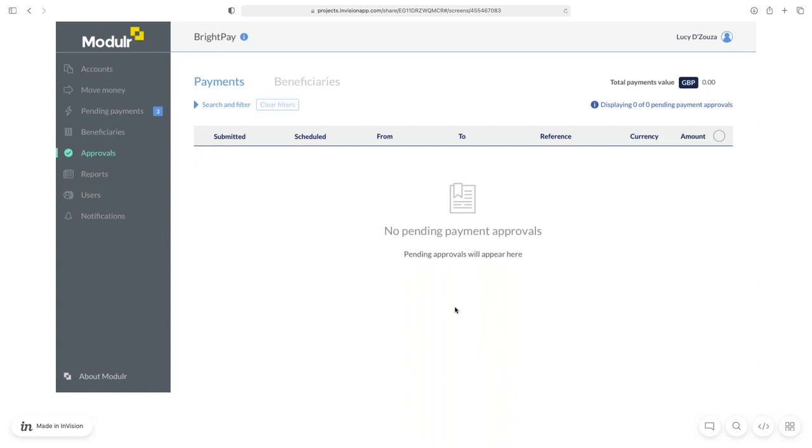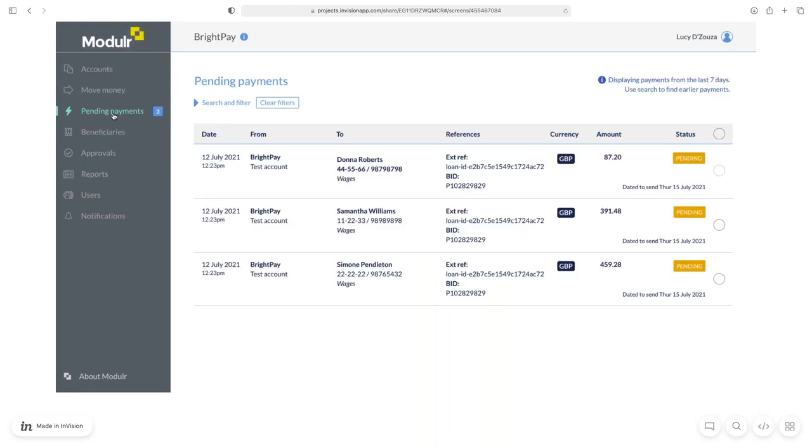Now, if those payments were due to go immediately, then subject to the funds being available, those payments would have gone immediately and then within 90 seconds be received within the employee's accounts. In this case, they were future dated payments, so they will be appearing here in my pending payments tray. And that confirms those payments to Donna, Samantha, and Simone, and it confirms the status as pending and the date due to send here. Up to that date, I can actually cancel those payments if there was a problem or I needed to change my mind or make an amendment.